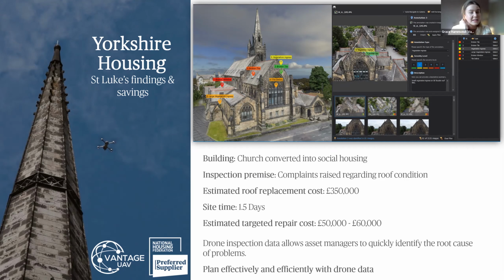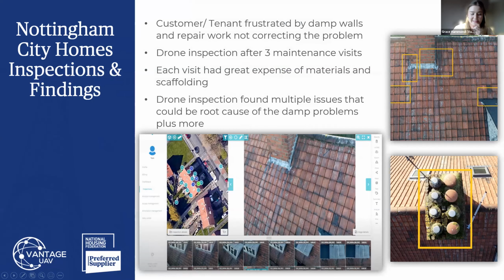Another case study I'd like to share with you that we did a drone survey on, which will be on the next slide, was a rooftop inspection that we did for Nottingham City Homes. We're talking about a middle property here, if you see on that bottom left, where there's all those blue bubbles. That middle property was obviously sharing a roof with 2 adjoining properties on either side of it.